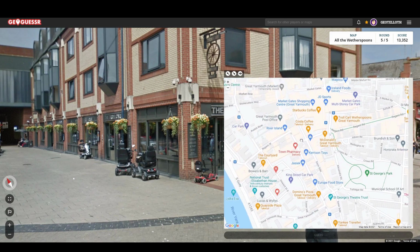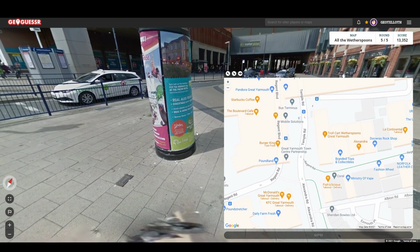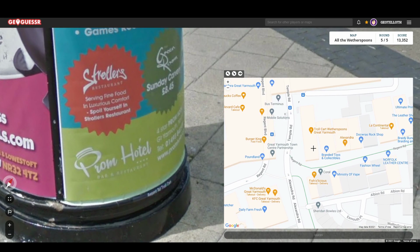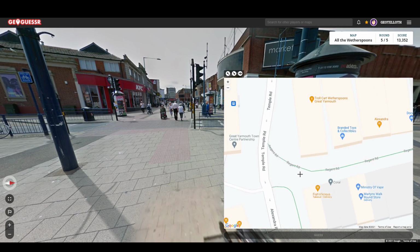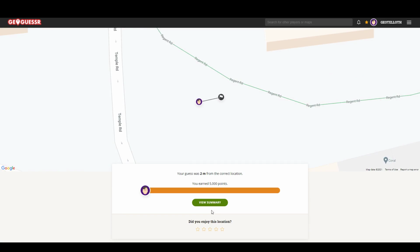So let's go in. There it is. Yeah, that's kind of lucky that that's peeking around the edge there. It's a little bit of quick detective work, that. Right. So we are looking west there, so we're on the high street. So we're probably at about here. Yeah, 2 meters.